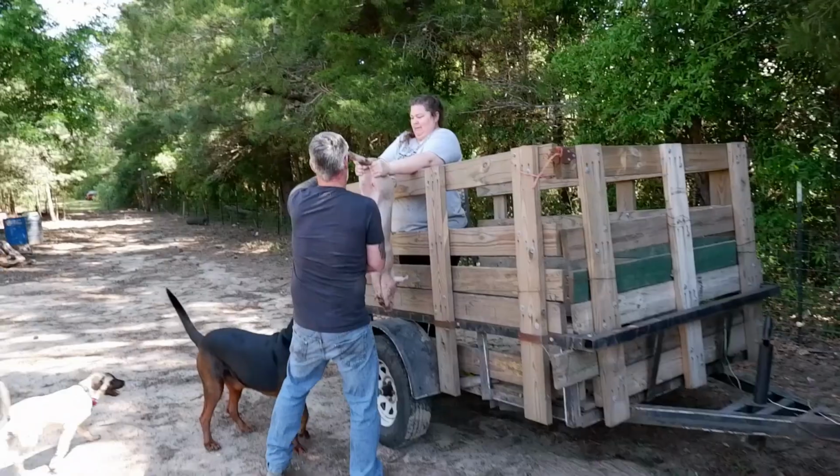We got some netting. It's a portable electric netting made by Premier One. Some of you might not be familiar with it, but this stuff is pretty incredible.